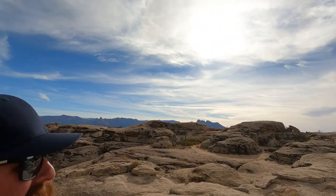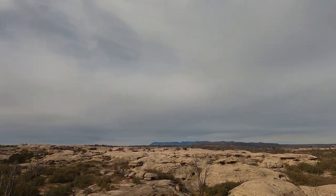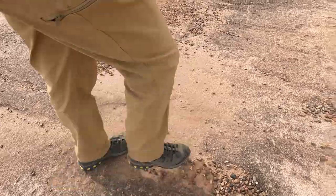So it looks like some dark clouds are rolling in, and I was gonna go a little bit further after we had a little snack there, but I'd rather not be out here and find out it is gonna rain today. Time to head back to the van.